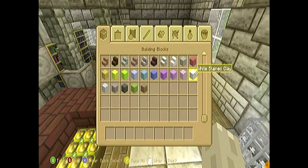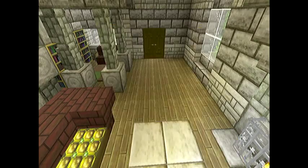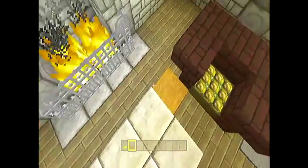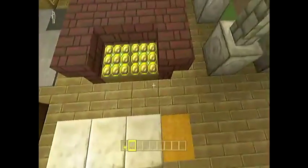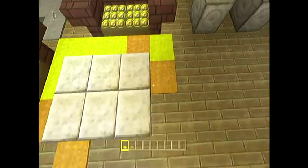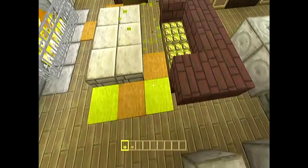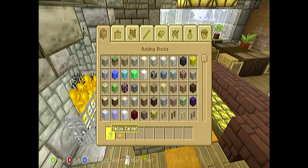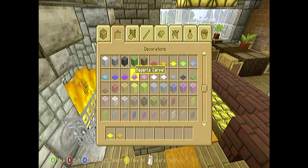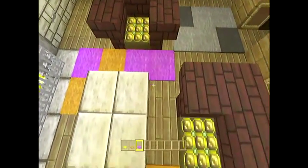We haven't got a lot of options for colours for rugs because I don't want to go bright. Like if I go, let's have a yellow and orange rug, it's going to look stupid, maybe not, I don't know, let's try it. I'm probably going to hate this. Yeah, let's keep the orange. Get rid of the yellow. And try orange and purple? Am I being ridiculous now?